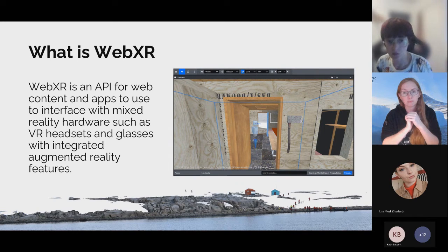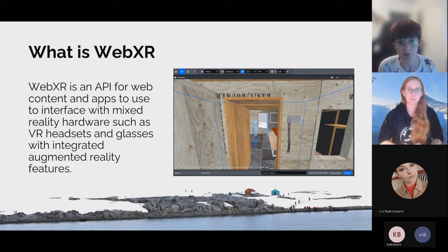So what is WebXR in a nice concise bullet point for a slide? It's an API for web content and apps to use to interface with mixed reality hardware such as VR headsets, all the way through to augmented reality features, all the way through to, I should imagine most humans are at arm's reach from, a smartphone.